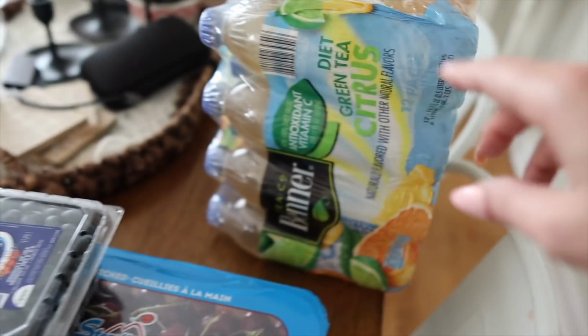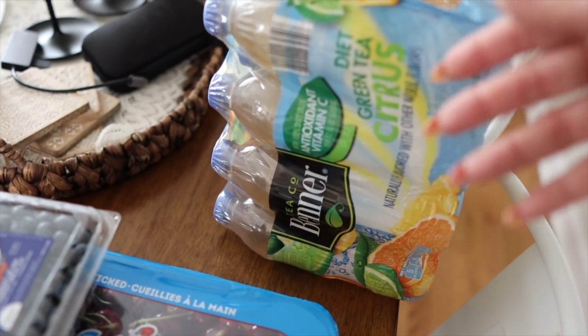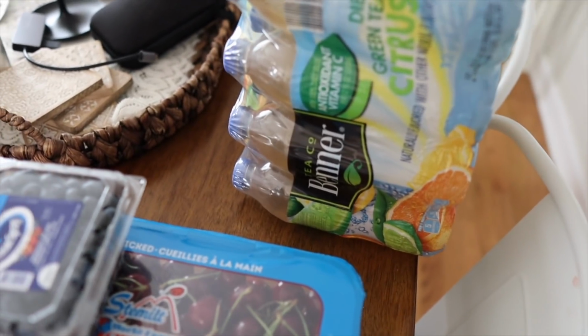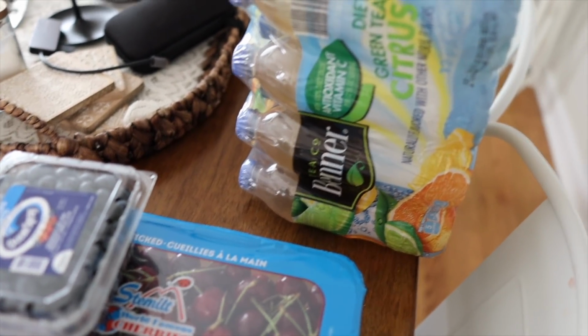And then I got some diet green tea, citrus tea. Not the best. I mean, it's definitely dirty, but it's delicious. And sometimes I just want one and it's really good. So I picked that up. And this was way cheaper than the Lipton brand. This was like $2.